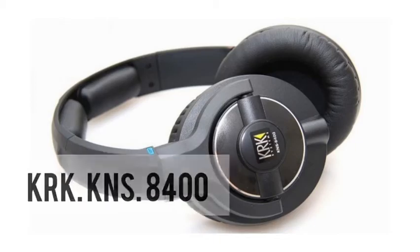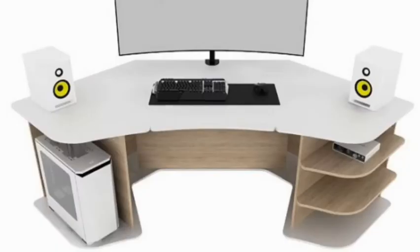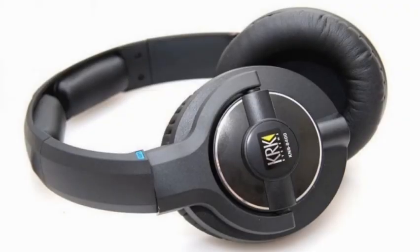I for the most part begin blending on the KRK monitors and afterward go further with the headphones. The headphones have much less bass than the monitors, and also than standard headsets like Beats by Dre, so it's a decent reference to get a clean sound.